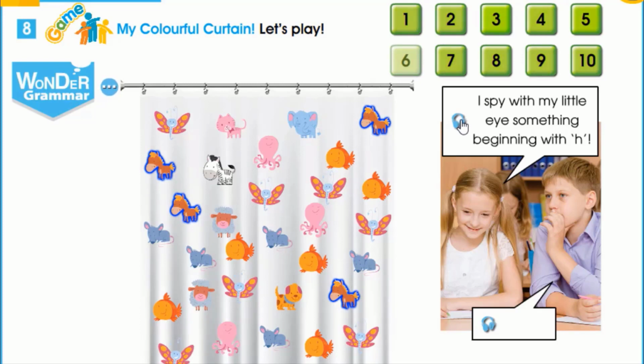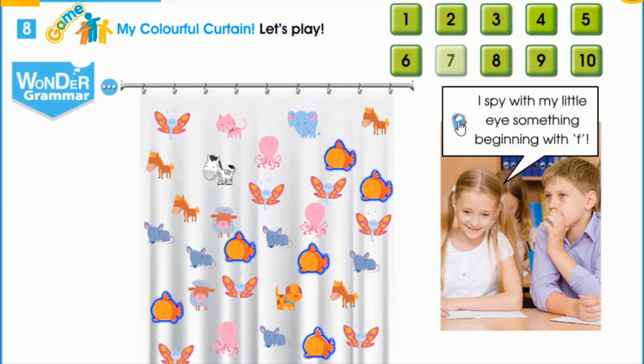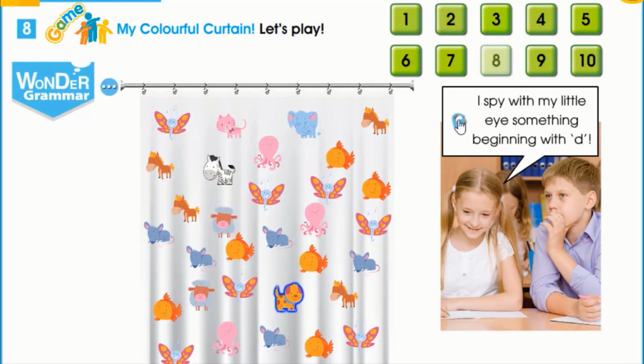I spy with my little eye something beginning with H. Horses. I spy with my little eye something beginning with F. Fish. I spy with my little eye something beginning with D. Dog.